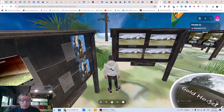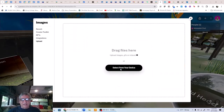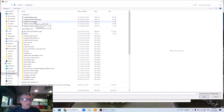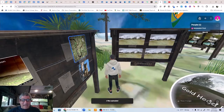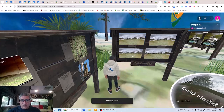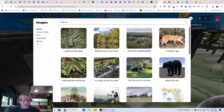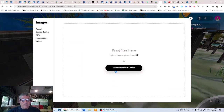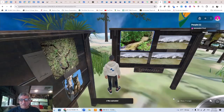And then the landscape. Let's go in and replace this landscape. So there's the landscape, and let's go and upload and select from the device, and let's get that beautiful river going in there. Bingo, that's beautiful. And let's walk over and do the plants, and let's replace this image with that Goldhead River plant so that we have the precise plants, animals, and landscapes from that particular part of the Florida Wildlife Corridor, so people know what to expect. And so bang, there's the lily pads.